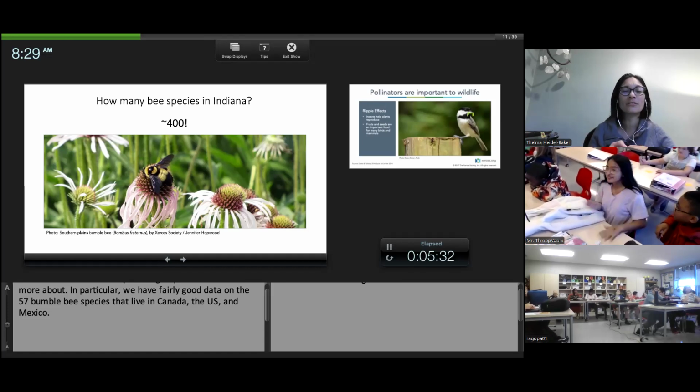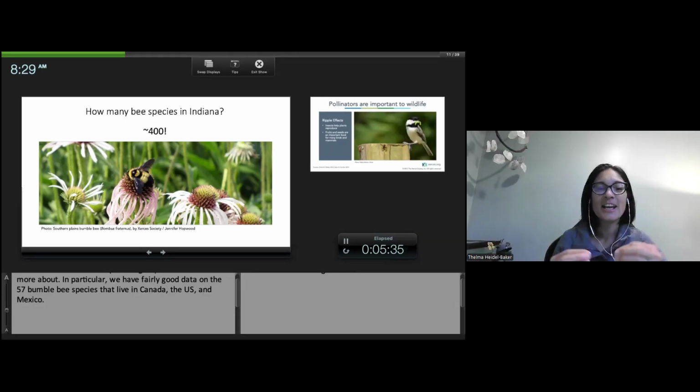400 different species. And all these species have different places where they live and different things that they like and different flowers that they prefer. I can't even think about it, having 400. I live in Wisconsin, and here in Wisconsin, we have about the same. And I have only ever seen maybe a couple dozen, because they have such specific places where they like to live that we don't see most of them. And there's not a lot of information about most of these different bees.